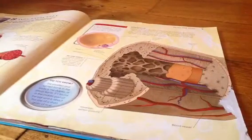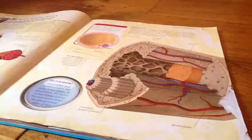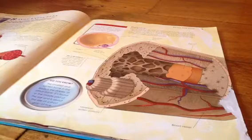Fat cell. When we eat, our body turns the food into energy. If we don't use all the food and energy straight away, it's stored in special fat cells.